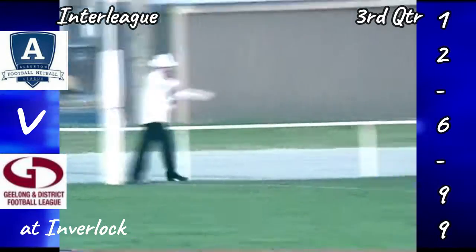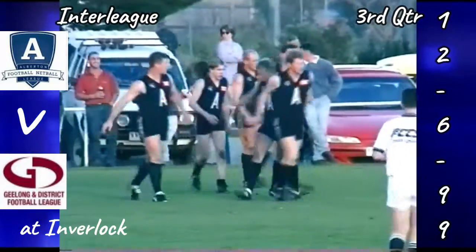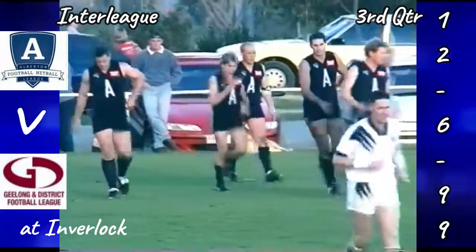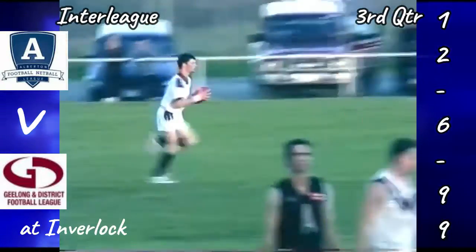The shepherd was from his brother in Mark Garnham, and that's the 14th goal on the Lexus of Wyndham scoreboard for the Alberton Footy League. 14-6-90. They lead the GDFL 8-8-56 by 34 points.